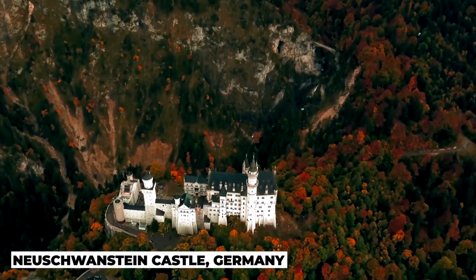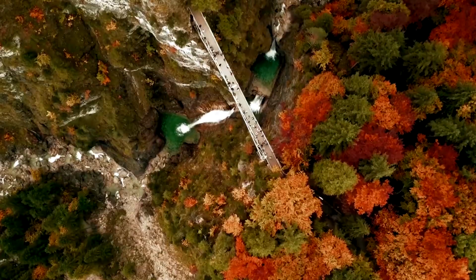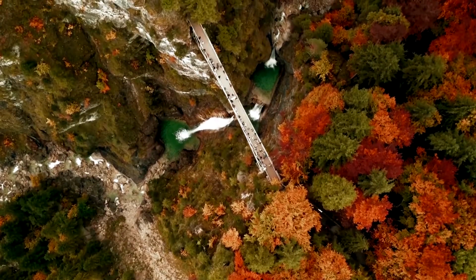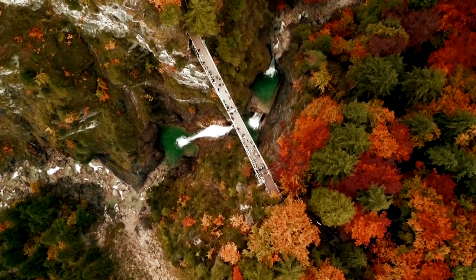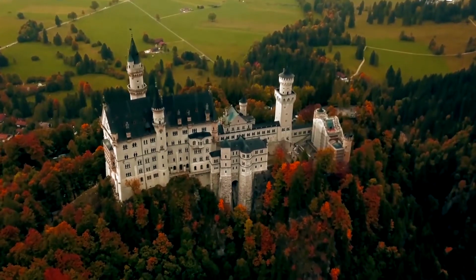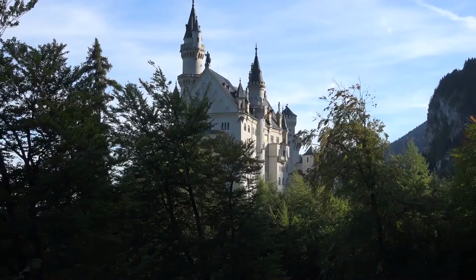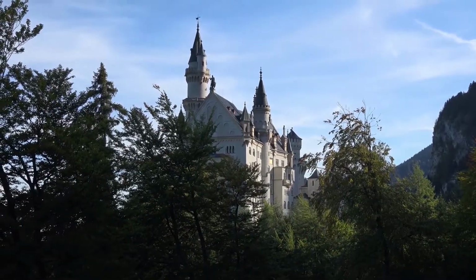Neuschwanstein Castle, Germany. The Neuschwanstein Castle is one of Europe's most enclosed and private royal residences and is unarguably one of the most beautiful and fairy tale-like castles in the world. Former Bavarian King Ludwig II built the castle in 1868 as a way to escape troubles brought upon by politics and his leadership after Bavaria was conquered by Prussia.